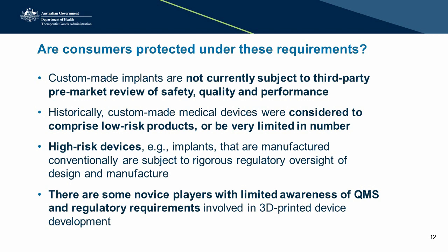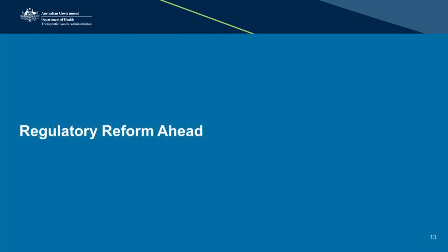Well, historically, custom-made devices and the exemption were anticipated to be applied to low-risk products or more exceptional cases of higher risk products. However, the technology that's emerging today, especially 3D printing, is allowing increasingly high-risk devices to be manufactured easily for a particular patient. And these are being supplied under these custom-made exemptions. So potentially not as originally intended. So to address this potential mismatch in the oversight of custom-made higher risk devices, we are seeking to undertake some regulatory reforms.